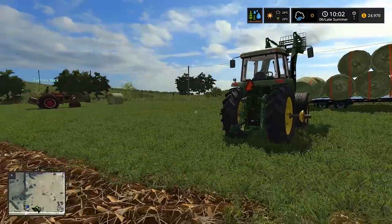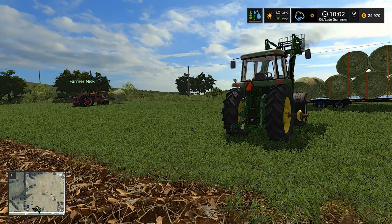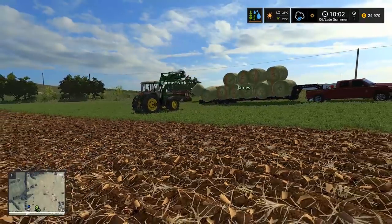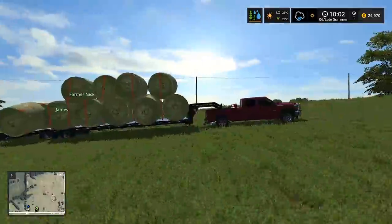Okay, you know what? Because I want to start harvesting wheat, I think we're just going to keep them loaded up, and we'll take them over there, and we'll unload them a different episode or something. Because it's going to take forever to unload them, so we can just start wheat harvest soon here, too.